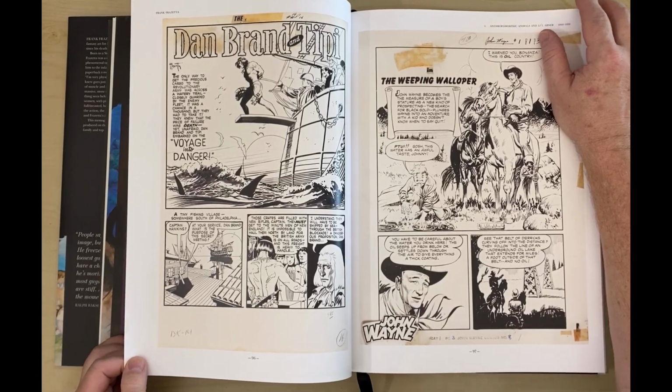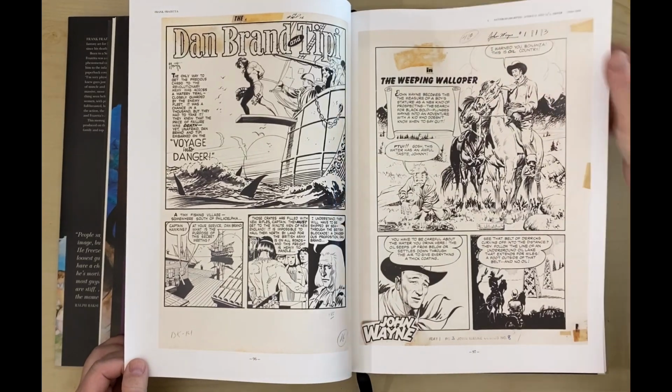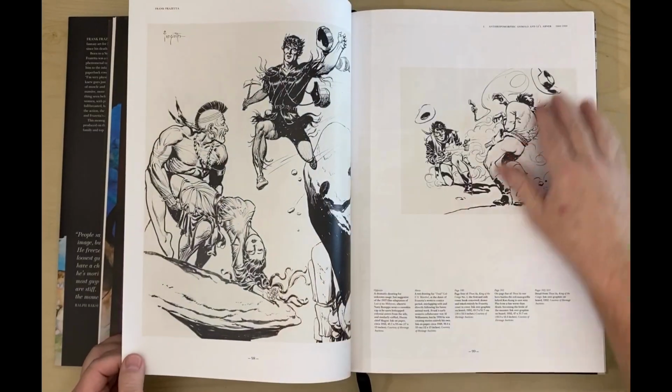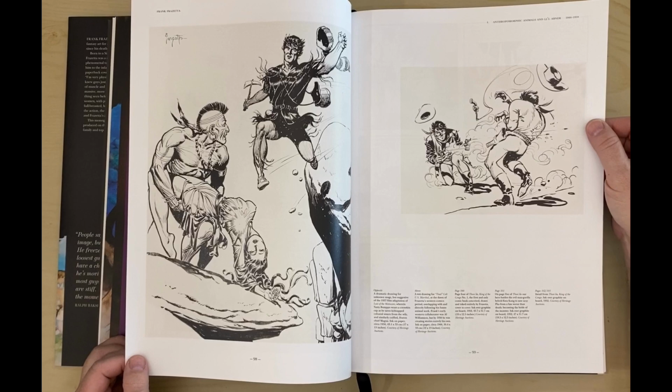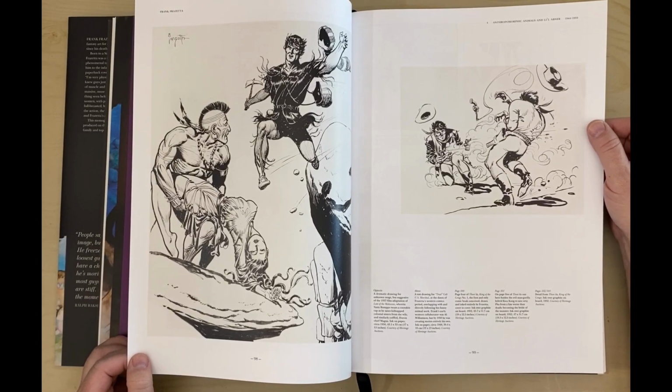There he is, drawing a pretty good caricature of John Wayne for John Wayne Comics number 8. Don't know that I've seen this reprinted before. Hmm.